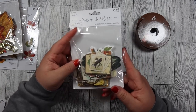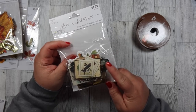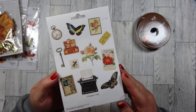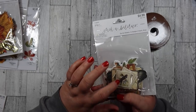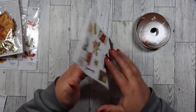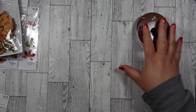These ones aren't really fall, but these were also new. And these are the die cut stickers. So I hadn't seen this design before ever, and they're so pretty. These are the vintage ones. So these again are die cut stickers. So they have a sturdy cardboard or cardstock. And I just think they're so pretty. Perfect for happy mail and making your own ephemera packs.